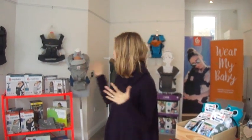Okay, so this is the Where My Baby boutique, a shop not quite like any other. We're London's specialist baby carrier store and more. So we're open every Thursday from 10 till 6. And you can come in and browse the huge range of slings and baby carriers that we have.